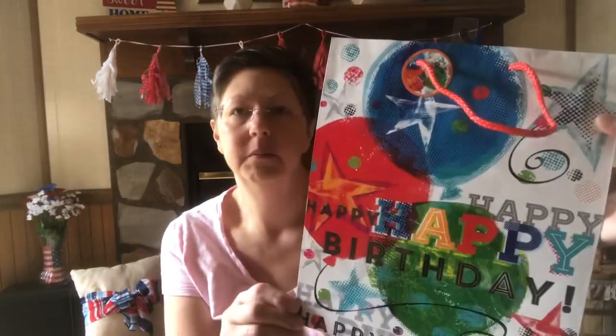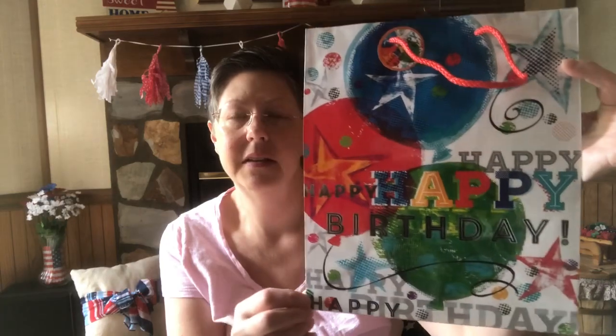So I did want to pick him up something that was more suited to him, but I still thought this was pretty, and you could use this for anybody. But it says happy birthday on it, and I like the design. It's got the balloons and the stars and all that stuff, kind of like 3D, but not really 3D, I guess. And let's see what's on the sides. And the sides are just kind of like a continuation of it. So I got this one for my father.